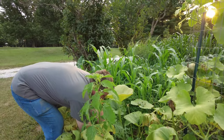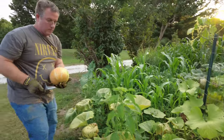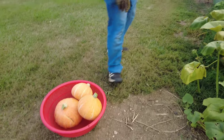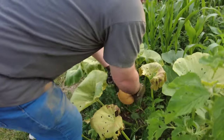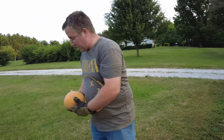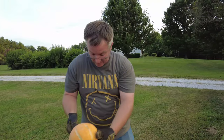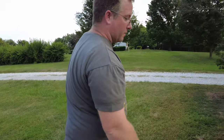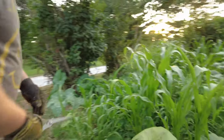Are you guys done? So, getting some pumpkins, and these ones I think are sugar pumpkins. Are they sugar pumpkins? They look like sugar pumpkins. I'd have to double check. We definitely had sugar pumpkin seeds, so if I were to bet money on it, I would say they were sugar pumpkins. We got this one here.